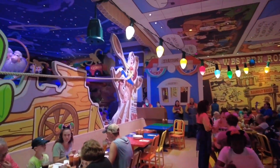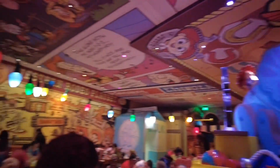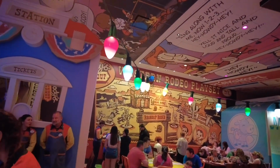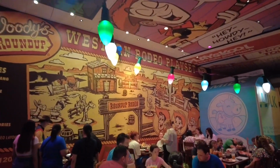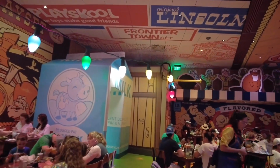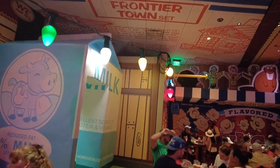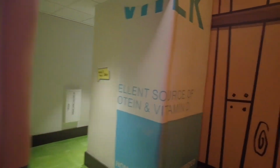Alright. So this is the other room. So this is like Woody's area. Rexy's there with Jesse. They got the lights, the lamps, the Christmas lights just like outside. There's a milk carton. Very cool. I think it leads them to their kitchen. Yep, Andy's Toys Only.